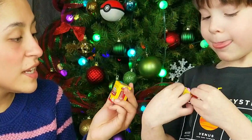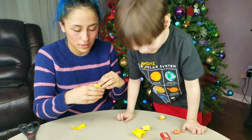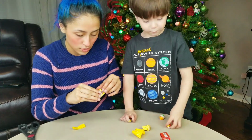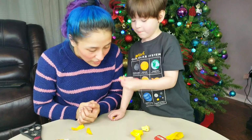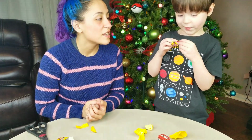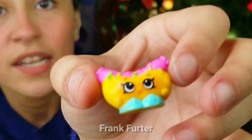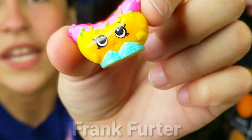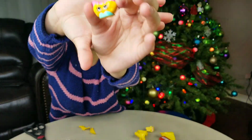Okay, last one. The Hebrew National Cut Beef Franks. Beef Franks. Let's see what we got. You think it's a wiener? It's a hot dog. It's a hot dog. Yeah, it's a hot dog and it has like relish and stuff on it. It looks super cute, like an ice cream hot dog or something. I know, because it's so pink.